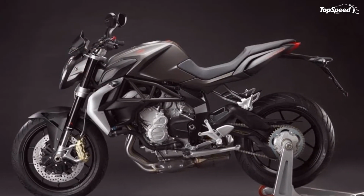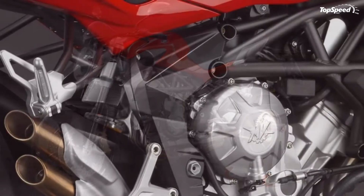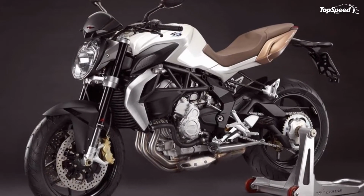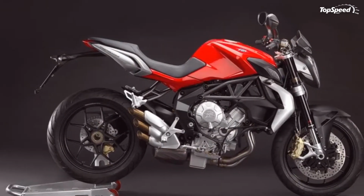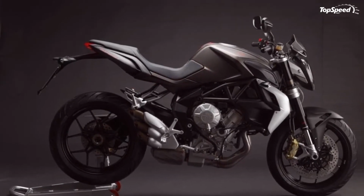Engine: the inline 675cc 3-cylinder engine, which made its debut in the Supersport F3, finds an ideal position within the Brutale 675 after receiving a number of modifications that adapt it perfectly to the sport, street use that typifies the Brutale.